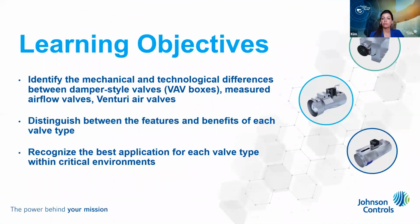By the end of this webinar, you will be able to identify the mechanical and technological differences between damper style valves, measured airflow valves, and Venturi air valves. You'll also distinguish the features and the benefits of each type, and recognize the best application for each valve type within critical environments.